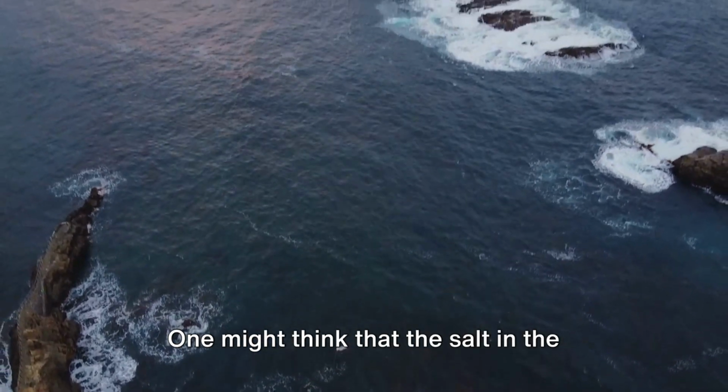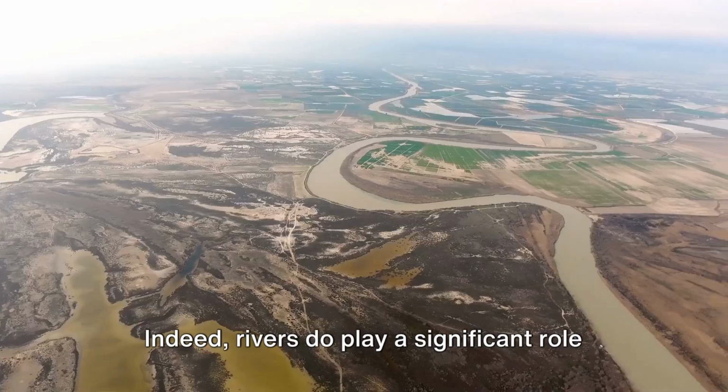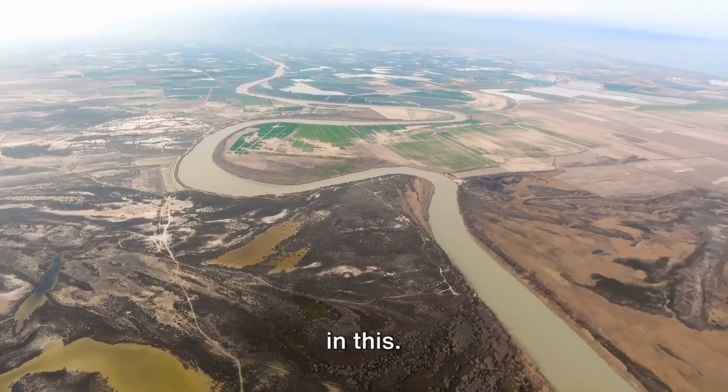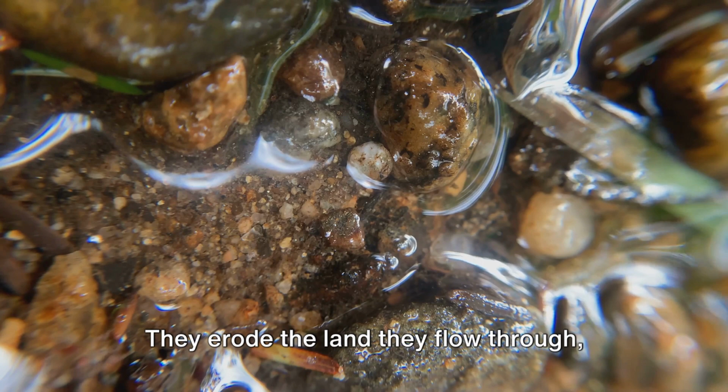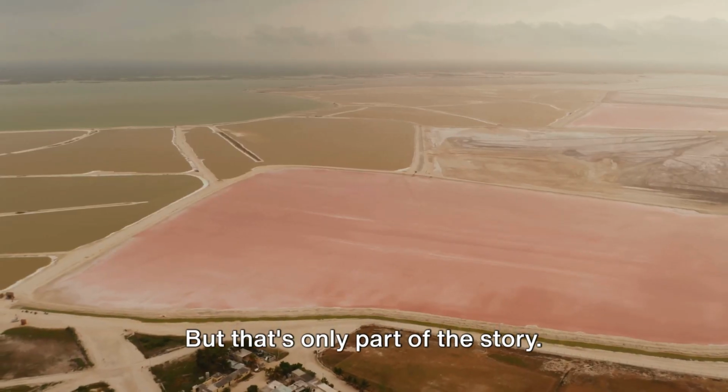One might think that the salt in the ocean simply comes from the sea's interaction with the land. Indeed, rivers do play a significant role in this. They erode the land they flow through, carrying minerals and salts into the ocean. But that's only part of the story.